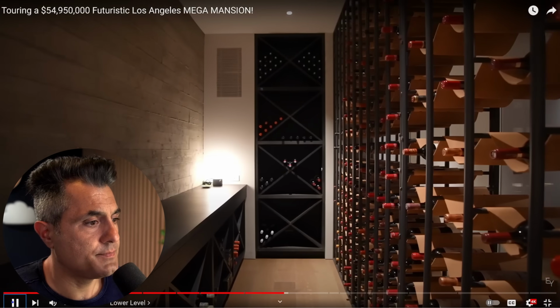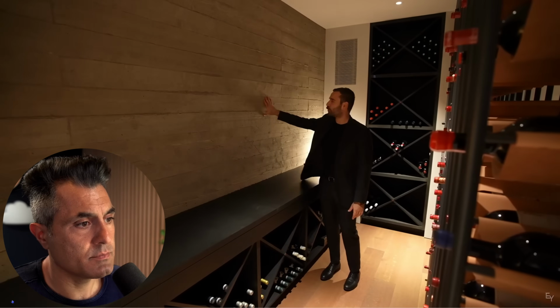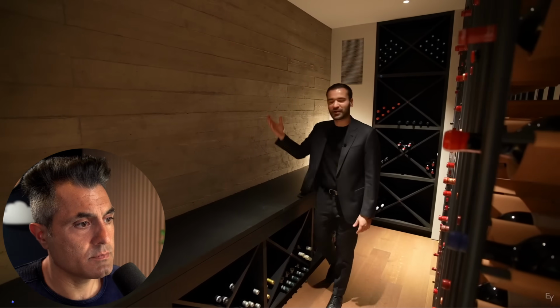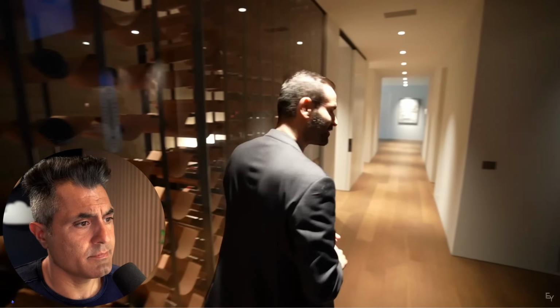This room can hold up to 900 bottles, and I really appreciate that they brought the board formed concrete bowls also here. It's a nice touch. Board formed concrete everywhere. A lot of steel, wood, and concrete elements in this house.